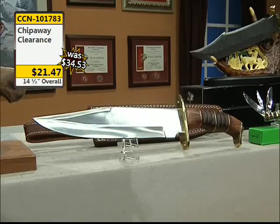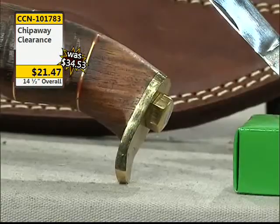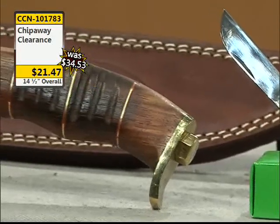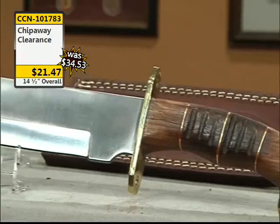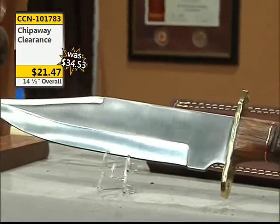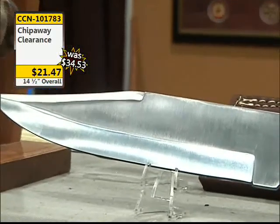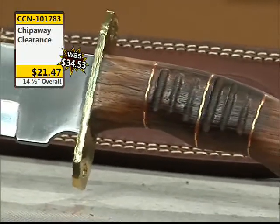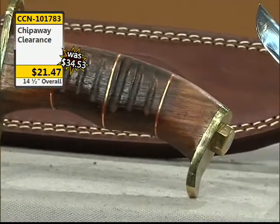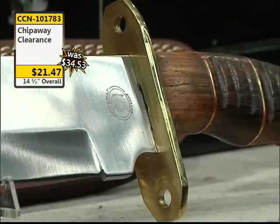Here is the chip away clearance. About 14.5 inches overall, $21.47. This one was $34.53. That's a brass pommel, brass guard, and it's got a hardwood handle with some spacers in between there. That's all walnut. This one, like I said, is 14.5 inches overall. Comes with that double stitch leather sheath with some embossing on it. Brass guard, brass pommel, brass spacers, stainless steel blade.